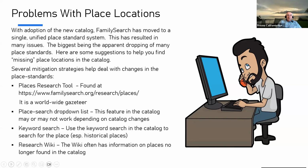And so they provide several options of where you can go to find your place if it's just not coming up as you expect. One of them is a place research tool, and I provide you with the URL for that. This essentially is a worldwide gazetteer, and I suppose this is the premier tool now that will house the standardized places Family Search wants to use.